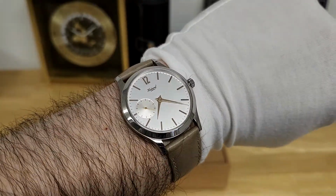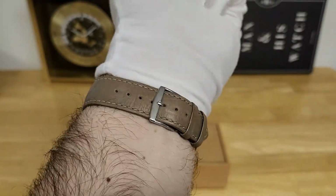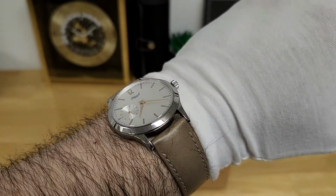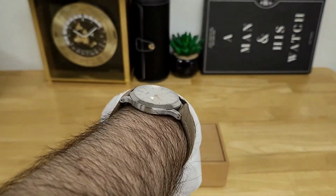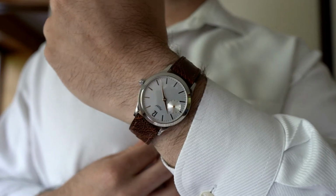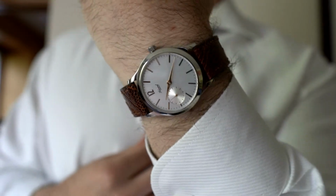So here's a quick in-studio wrist shot just to show you how well this Habring2 Felix wears on my 7.5-inch wrist. That's 19 centimeters in circumference if you're going with the metric measurements. And looking down the barrel, you can just see how thin it is. This will easily slide under any dress cuff or jacket. It sits very planted on the wrist and is extremely comfortable for all-day wear.